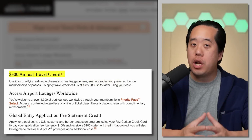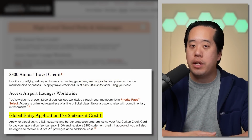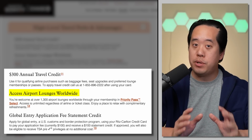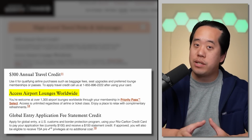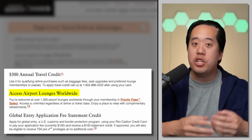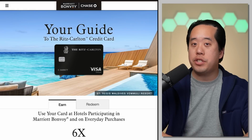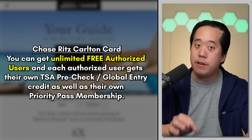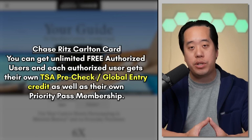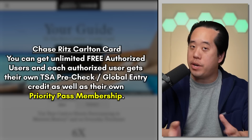You also get a $300 airline incidental credit, a $100 TSA PreCheck and Global Entry credit, and a Priority Pass membership with 2 free guests. And what's really nice about this particular Priority Pass membership is that it gives you access not only to the airport lounges, but also to Priority Pass restaurants as well, just like the Priority Pass offered on the Chase Sapphire Reserve. But an overlooked benefit on this card is the fact that you can get unlimited free authorized users, and each of these users get their own TSA PreCheck and Global Entry credit, as well as their own Priority Pass membership, which is very, very cool.